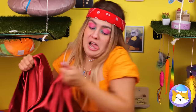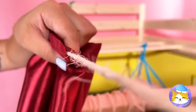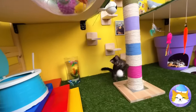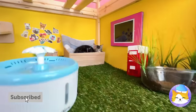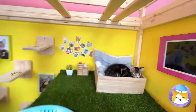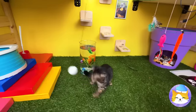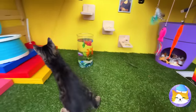Maybe we can put this tablecloth to better use as the curtains for our brand new cat hangout. Yeah, this is where all the cool cats come to play. Great place for a nap. You gotta rest for a big day of sleeping. Still, look at all the fun stuff to do.